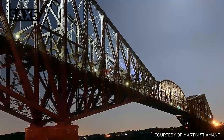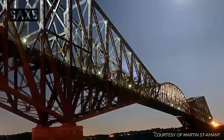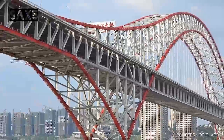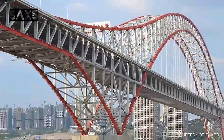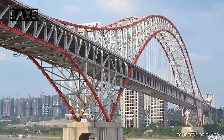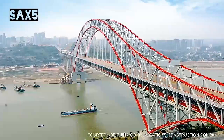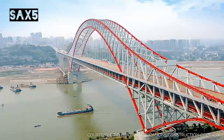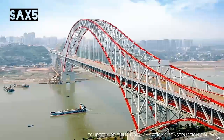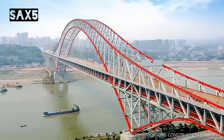Despite losing that title in the decades that followed, the Quebec Bridge remains to this day the longest cantilever bridge in the world. The longest of these, with a central span of 552 metres or 1,811 feet, is the Kyoto-Amman Bridge in China. Built in 2009, the road and rail bridge stands 142 metres above the Yangtze River, with a total length of 1,741 metres or 5,712 feet.